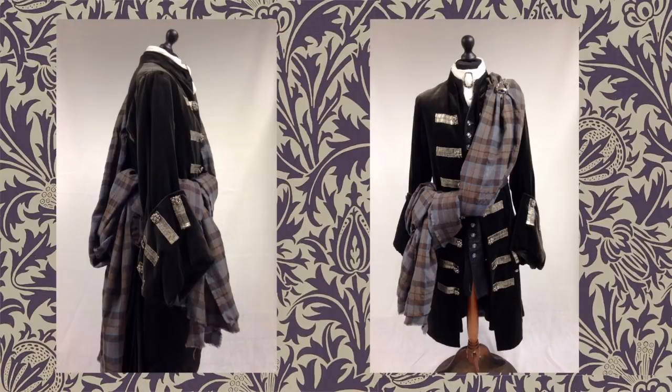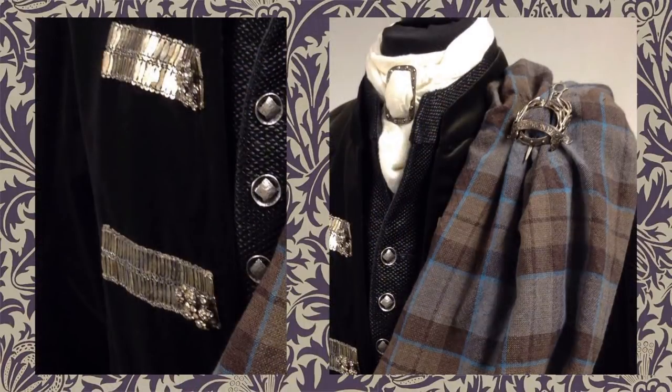Here's a studio shot of the costume so you can get a better idea of what it looks like up close. The coat looks like a near black or midnight blue color in silk velvet. Here's a close-up of the silver metallic trim detail. It's kind of like rows of long flat sequins, and he also has these gorgeous rhinestone buttons.